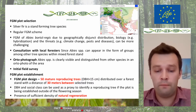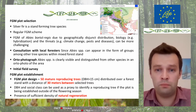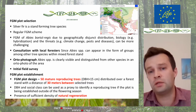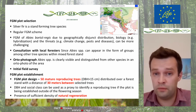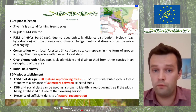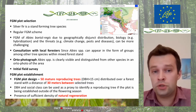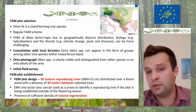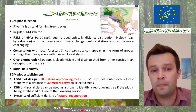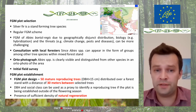However, when selecting forest genetic monitoring plots for Abies, it is important to contact and consult local foresters, since Abies can appear in the form of groups among the other trees in a mixed forest stand. It is good to know where it is present and what the density of the trees is. In addition, orthophotography can help, since Abies is clearly visible and distinct, and easy to distinguish from other tree species. It can help to see in the area where it is present.